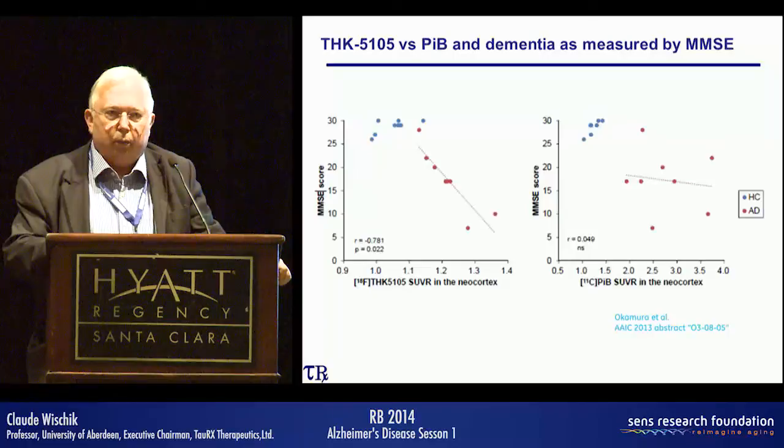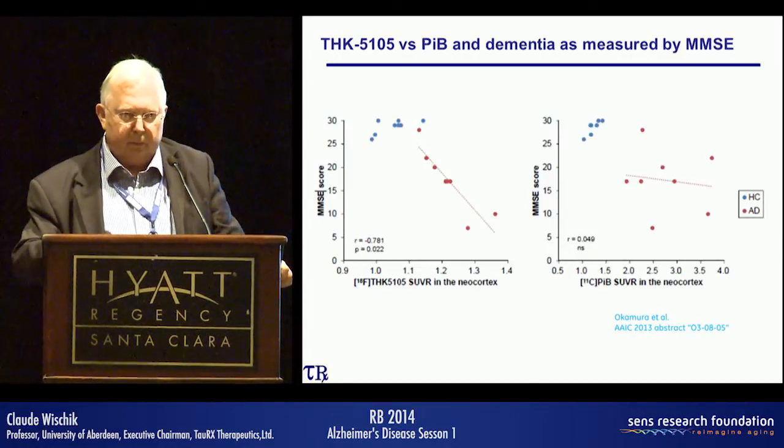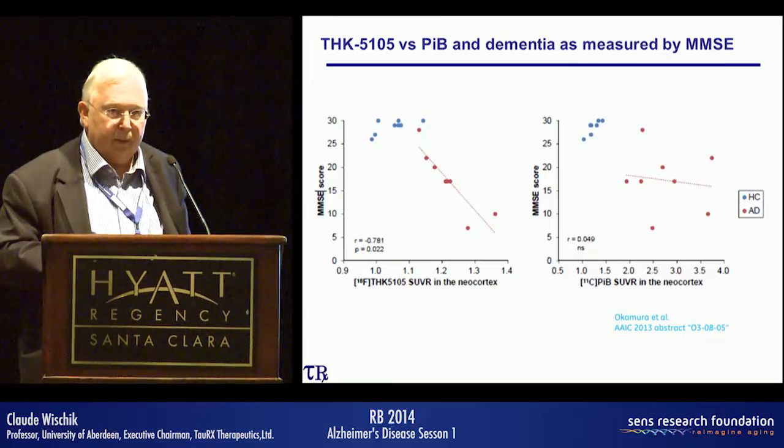More recently, the same sort of correlations have been demonstrated during life using ligands for aggregated tau, in this case the Tohoku University compound, but there are a couple of them in development. The Lilly compound produces a similar sort of picture.